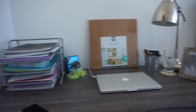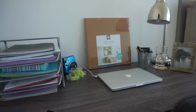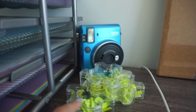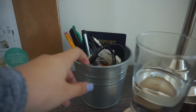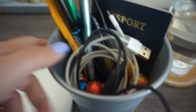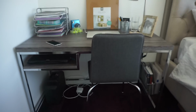And this is my desk area. So everything is organized very, very specifically. I have my organizer filled with receipts and files and papers and all the stuff that you wouldn't want to think of. And then some paper clips and pins, my Polaroid camera, my bulletin board, which I'm going to hang up here eventually, and then my little pen bin. And I got chocolate eggs in Australia, so I just keep these here to pick at when I'm doing office work, because why not? That is my little desk area.